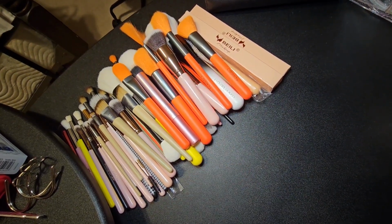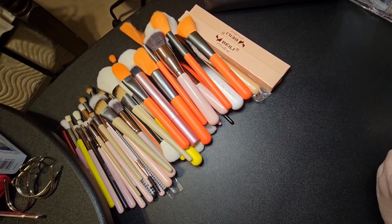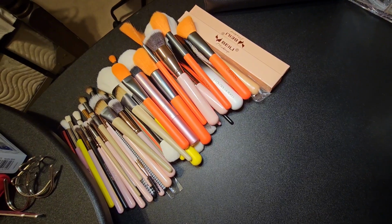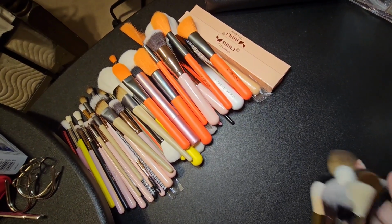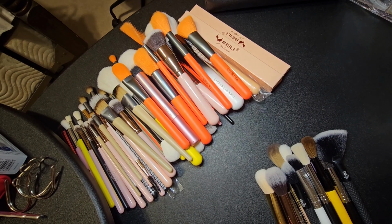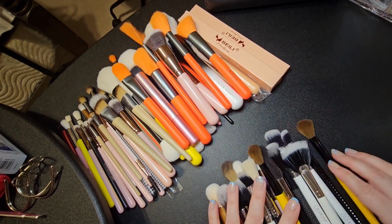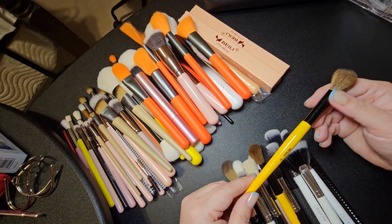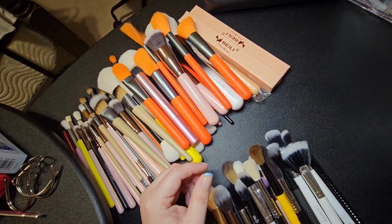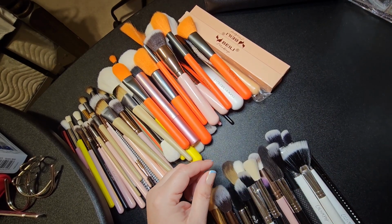Let's see, we've done concealer. Let's do highlighter brushes. And then we'll do contour and blush. Alright, so we have this one from Singe Beauty. This is the F07 Keeping. I have 2 of those, keeping both.